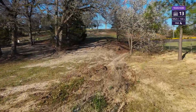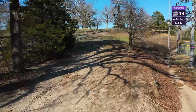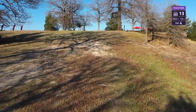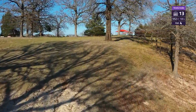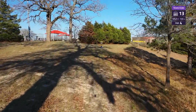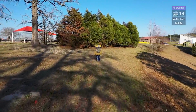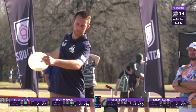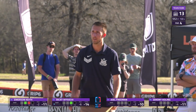Going into hole 13, par 4, 552 feet. You got the double Mando off the tee, just kind of forcing you not to go over the ball fields the entire way. You're going to go straight up the gap, and this one is climbing the hill the entire way. Players are going to try to throw maybe a turnover, but even just throwing a straight flip-up shot through the gap. It's a shorter par 4.